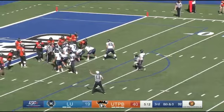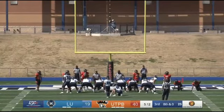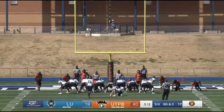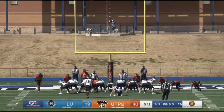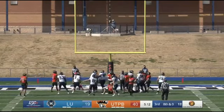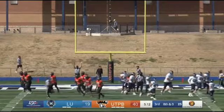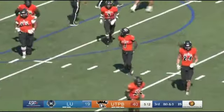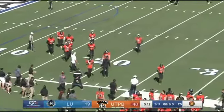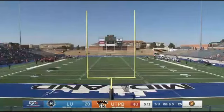Well, he came in motion, Barry, and got to the other side of the formation. Nobody was with him. He just worked his way over toward that near side, that far sideline corner end zone, and he was wide open. Hunter's second touchdown of the afternoon, and the extra point is good, and they have cut the lead in half now at 40 for the Falcons and 20 for Lincoln University of Missouri.